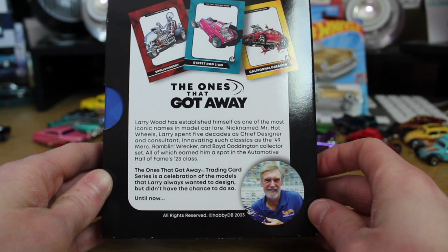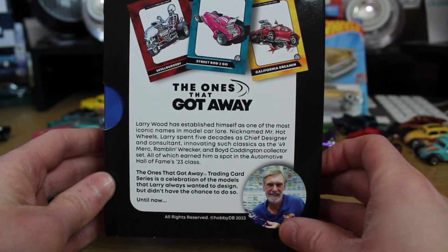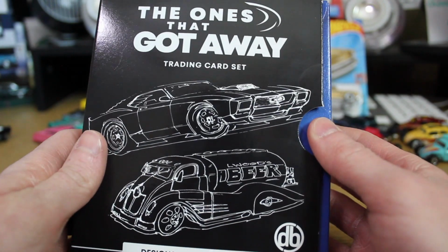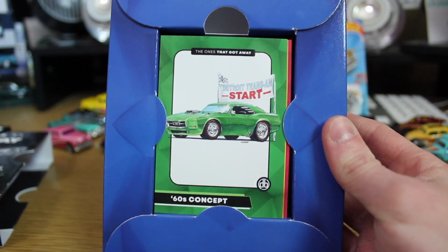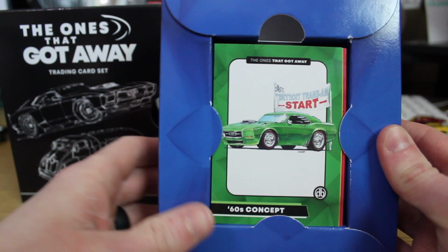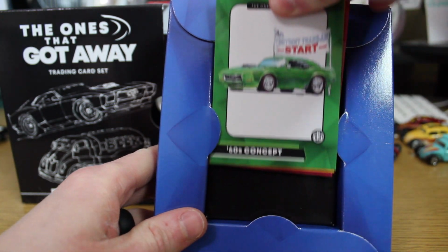Now even though hundreds of his designs were made into Hot Wheels, there were some that never made it to production. And that's what this set is. For the first time, we're getting to see a lot of these designs that Larry wanted to turn into Hot Wheels cars, but for one reason or another, never had the opportunity.